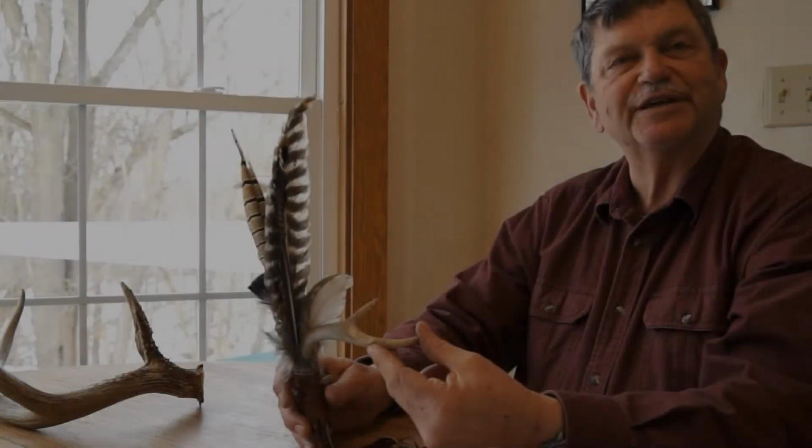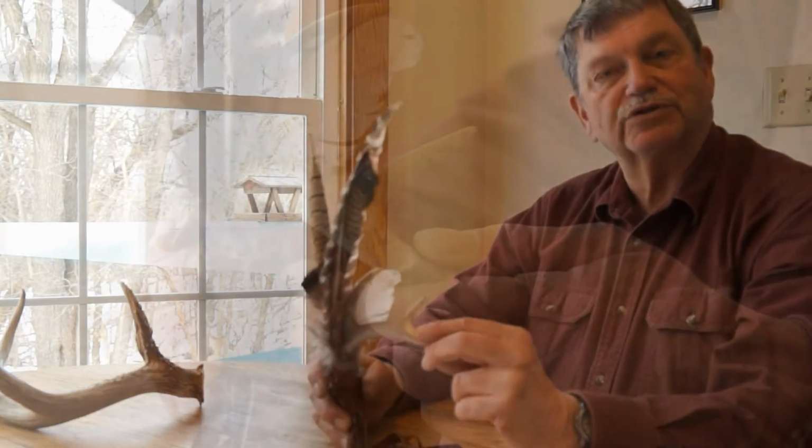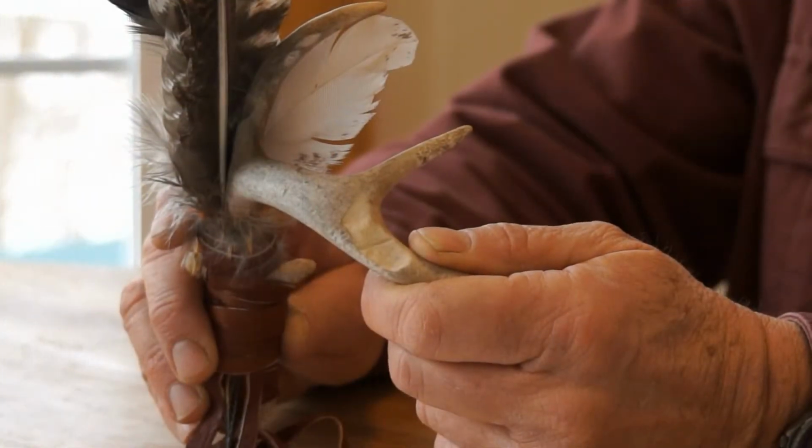One of the interesting things about antlers is they're totally recyclable, and nature recycles antlers by having rodents, usually squirrels, but mice and some other rodents will come up and they'll chew on that antler. Here's where a squirrel has chewed on this one, and they absorb that calcium into their bodies. It helps the squirrel grow and have strong bones.